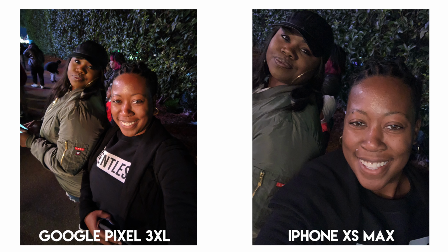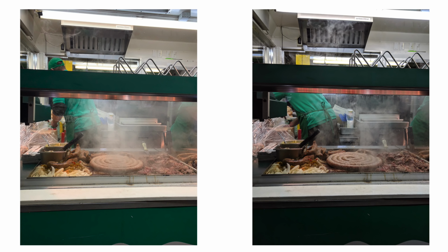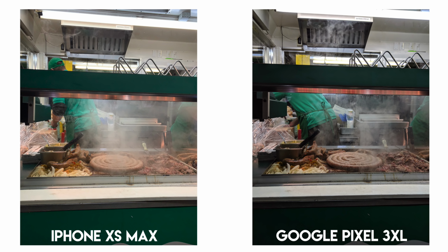It's once again shown here when you look at the blacks and the shadows, and it also produced a very sharp image with less noise. Now when we got to the fair, we were hungry, so we were trying to figure out what to eat, and we saw this stand here, but as I rambled, I'm curious after our discussions now, did you guess the right one? But once again, with the Pixel, you can definitely see that it's favoring the shadows of this.